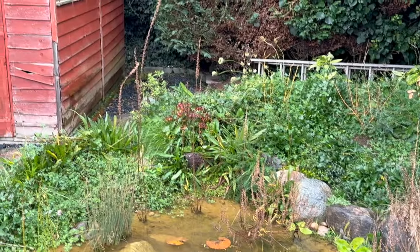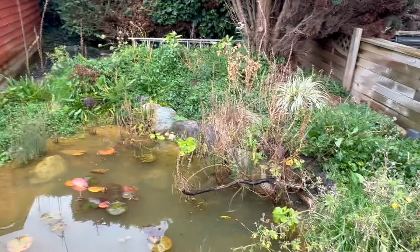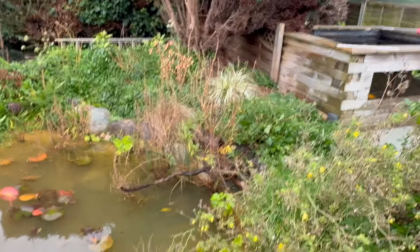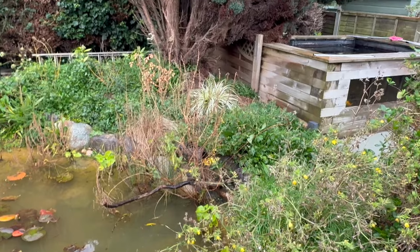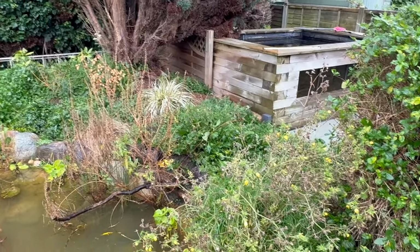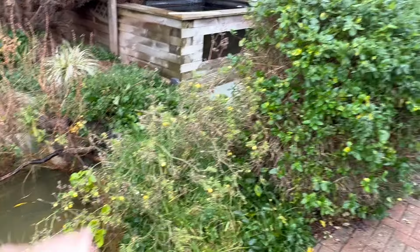So what I'm going to be concentrating on today is, well, we've got these purple loosestrife that have come up and they've obviously gone dead. Basically I'll be deadheading them. I'm just going to be cutting them back low level, so we haven't got these dead brown stalks coming up. I'm going to cut them back, and that gives them a nice chance now to replenish their energy, ready for spring.